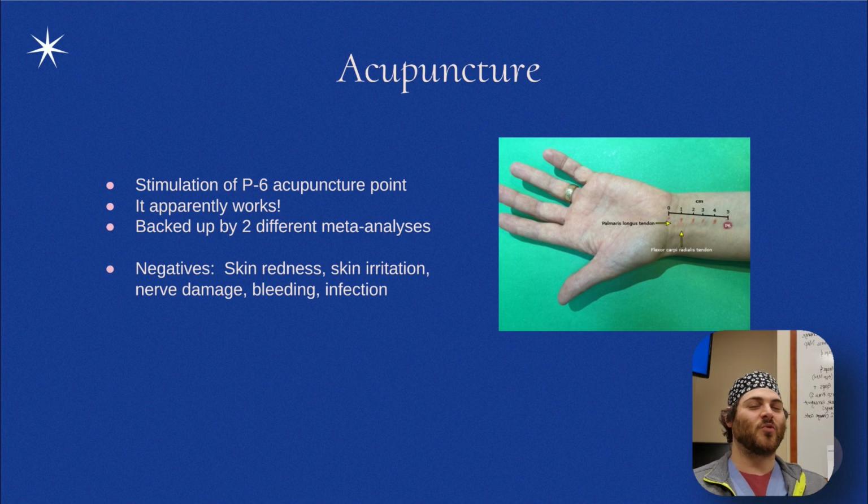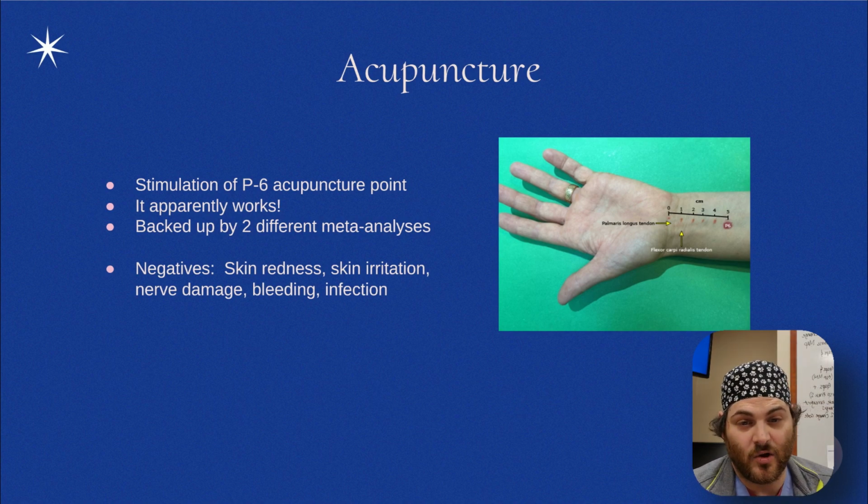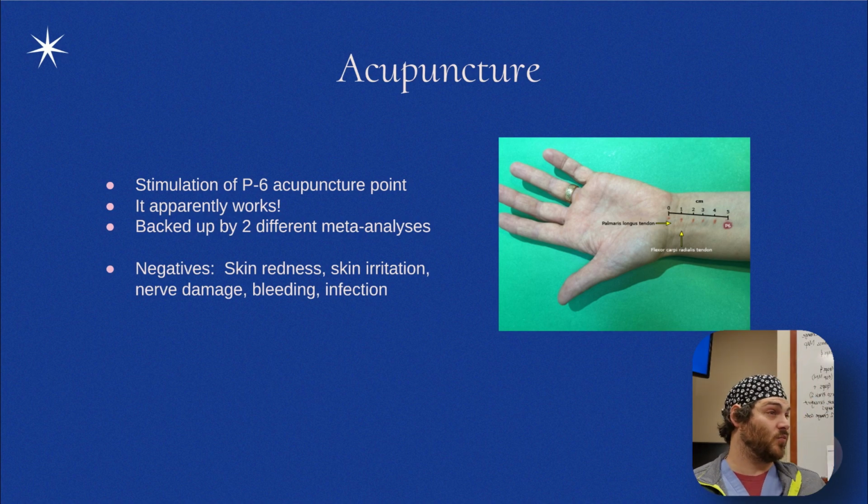But anyways, somewhere along like 3 finger breadths up from your actual wrist is this spot that can be stimulated, and that actually does help with post-op nausea and vomiting. And it is not just acupuncture necessarily that works. You can do acupressure. One of the old wives' tales, one of the old tricks, is that if you're getting seasick or something like that, take an ice cube and put an ice cube on your wrist.